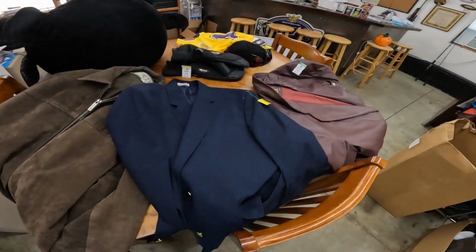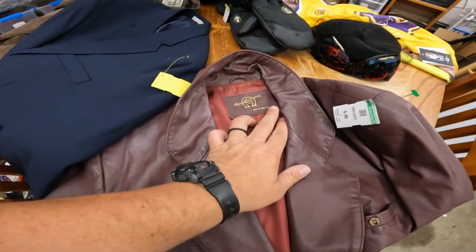So the only people you're really competing with is the resellers for the most part. And so I was able to find these jackets and stuff. I think that these are pretty good, and there are even some sold comps right now in June. So I mean, these are probably going to sell pretty well when the weather starts to turn to the cooler side. But anyway, we'll start off with the jackets, and I can't even pronounce this.